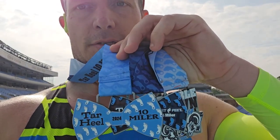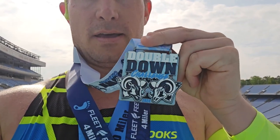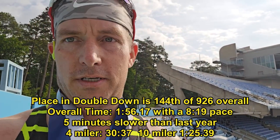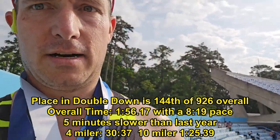Well, out here at UNC football stadium after the race where people are doing their bag pickup. So you get your three medals, your 10 miler, your 4 miler, and this little tangled here, your double down medal overall. So pretty scenic in the background. Overall, 4 miler wasn't too bad. I positioned myself pretty well. I didn't have to deal with so much of the wash as I did last year.